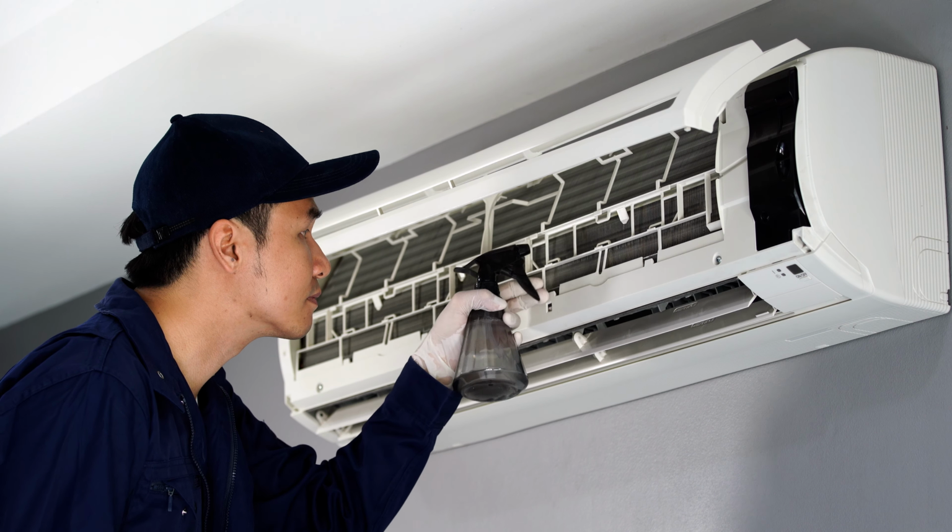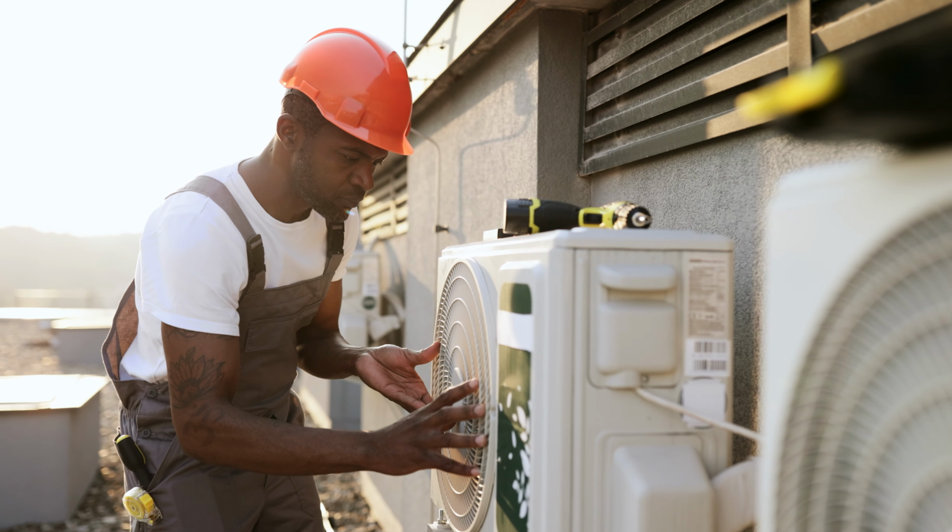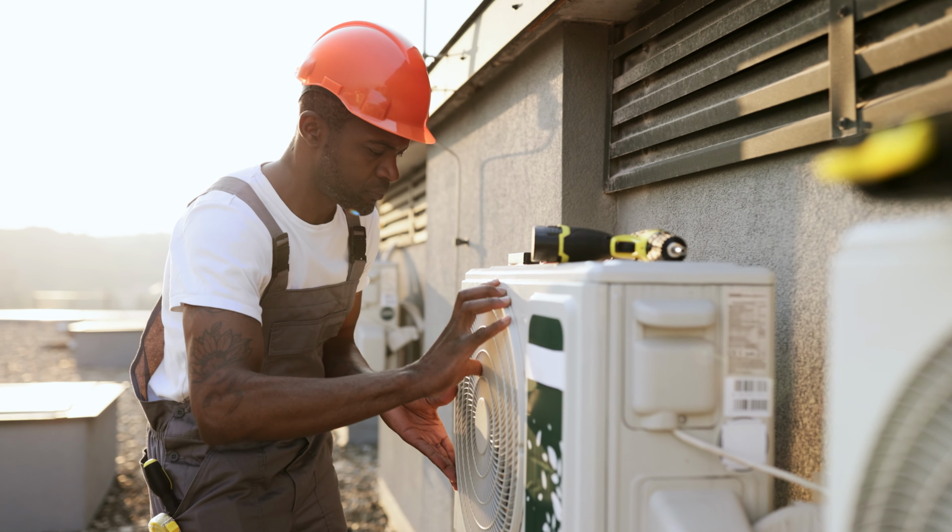So as we say goodbye to winter, it's critical to ensure your HVAC system is ready for warmer days. Regular checks can prevent costly repairs down the line. Simple filter changes and basic maintenance can be done by most homeowners. However, for a more thorough check, especially if your system is a bit older, it's wise to call an HVAC professional.